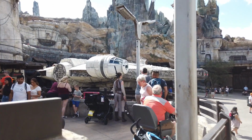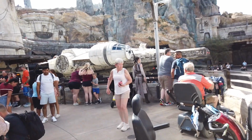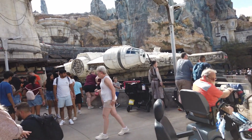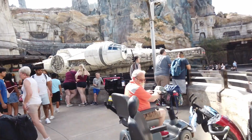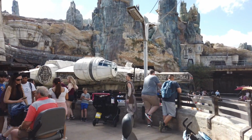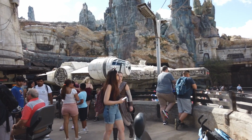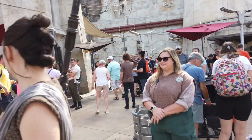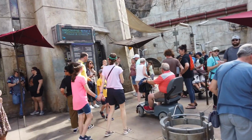It's amazing. There she is. That's Rey. There she is, Rey herself. She's just looking around. Nobody's acknowledging that that's Rey. Rey? Okay, well, while Rey checks out Galaxy's Edge, I guess I'm going to tell you about Docking Bay 7. Hello. Rey just said hello to me.